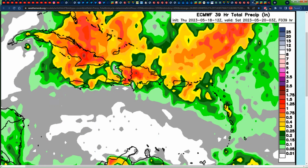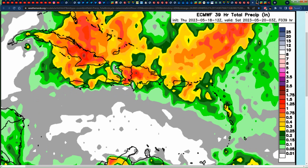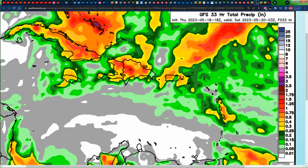Alright, so taking a look at the rain forecast for tomorrow, we can see even up to 1 inch of rainfall being forecasted for some of the islands of the Greater Antilles. I know that even up to 1 inch can bring some amount of isolated flash flooding, so try to take necessary precautions so that you're not that drastically affected. So we're looking at consensus.